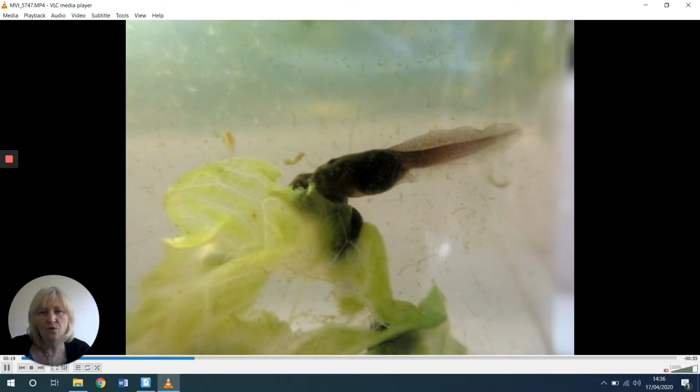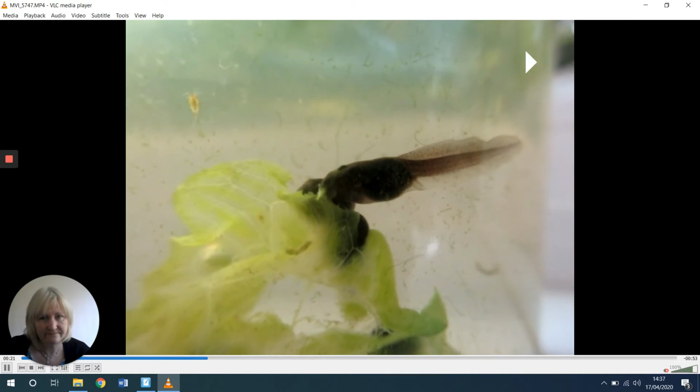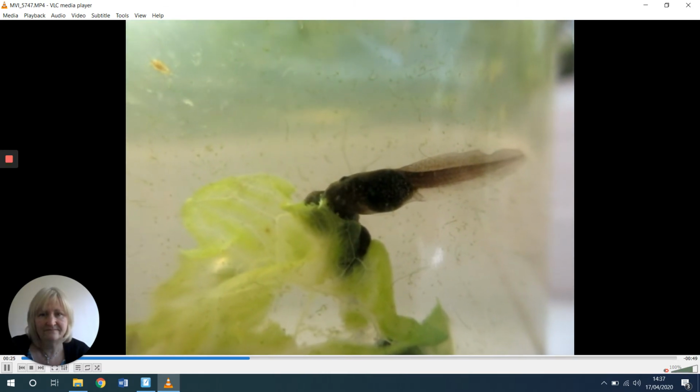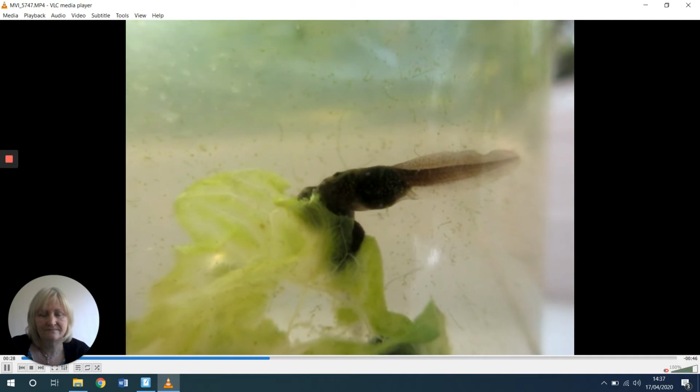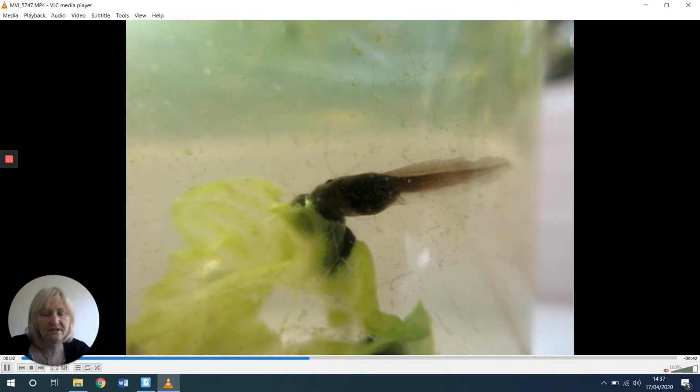And also the water flea. You see the water flea here? They're growing a little bit bigger now in the water too. Still too big for the tadpoles to eat right now, but when the tadpoles begin to grow their back legs, they'll probably want to eat a little bit of meat rather than just plants. Quite still at the moment.